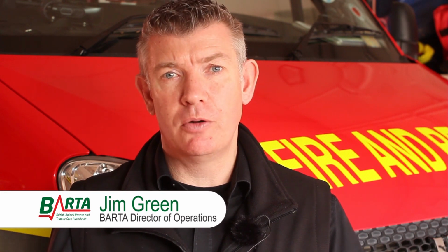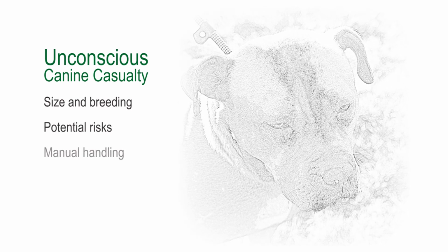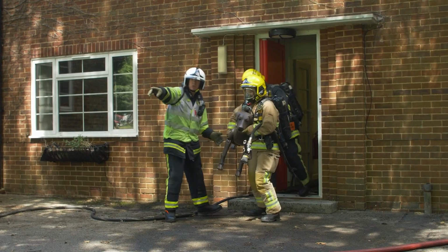Common situations that will require oxygen therapy will involve dogs that have become unconscious following smoke inhalation at a fire. Importantly, we need to think about the size and breeding of the dog. That will help us to determine risk later on, but also think about how many people we would need to actually physically rescue it from the fire compartment or the house.